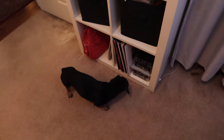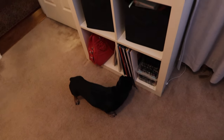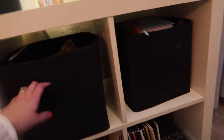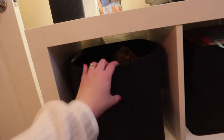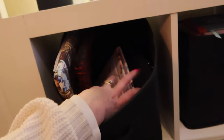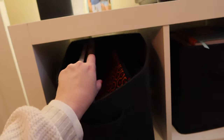My 16-year-old wiener dog, almost 17 in March. So, let's just go into all of my room. This right here is like reading stuff. There's random things in here. There's some crafting stuff, but mostly like my reading journals and my reading sleeves.